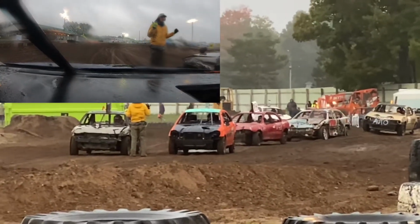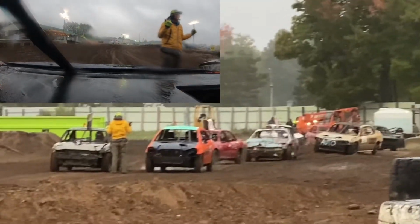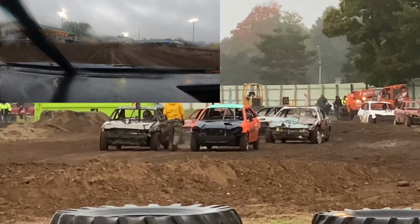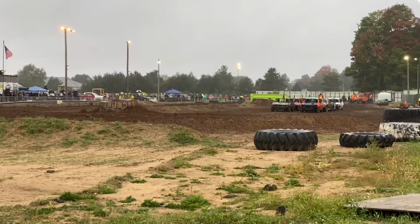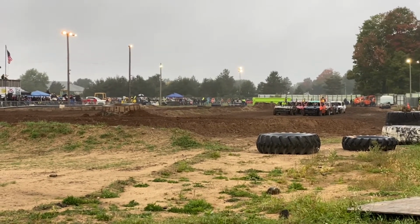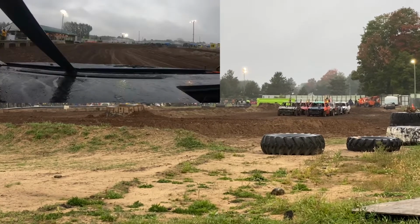Your next heat. Out of Grand Haven, Michigan in the 441, Ted Carpenter. Out of Interlochen in the 357, Nicholas Grisick. Let's go, Nick. UMS officials ready. Let's count it down. 5, 4, 3, 2, 1. Let's go, brothers.